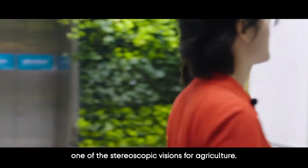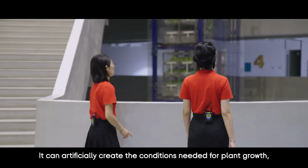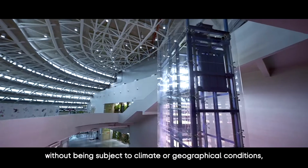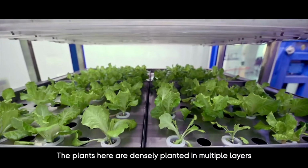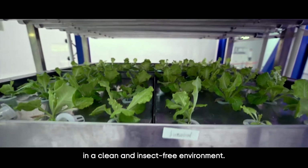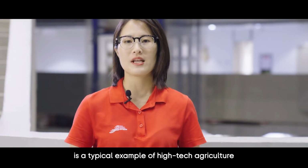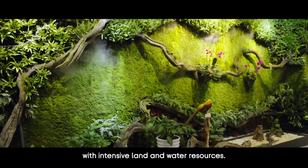Here we are at CNGB's plant factory, one of the stereoscopic visions for agriculture. It can artificially create the conditions needed for plant growth without being subject to climate or geographical conditions, and can work 24/7 without stopping. The plants here are densely planted in multiple layers in a clean and insect-free environment. You may say that the plant factory is a typical example of high-tech agriculture with intensive land and water resources.